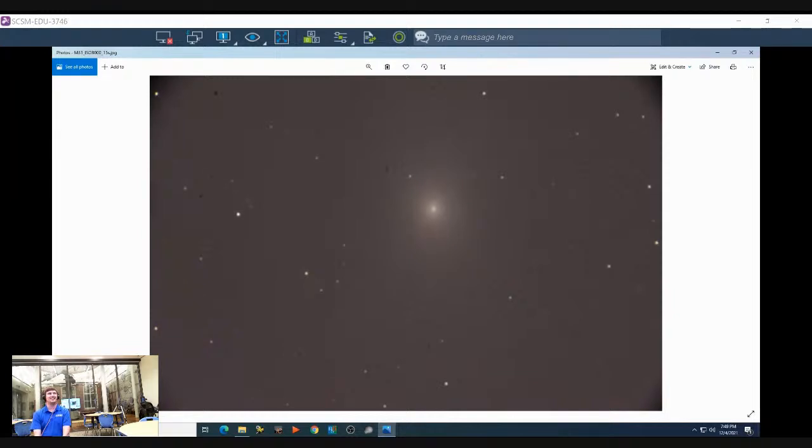So you're looking at Thursday night's picture. That's why if you look behind me, you can see the telescope and we have the lights on in the observatory. The dome right now is actually closed.